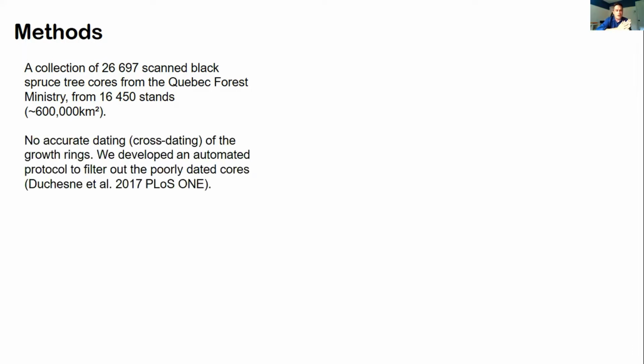However, there was no accurate dating of these growth rings, so they were not cross-dated. So we had to develop this new automated protocol to filter out the poorly dated cores and only create these chronologies out of well-correlated tree rings. That method was actually published in a journal in 2017.